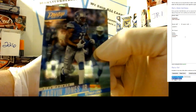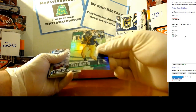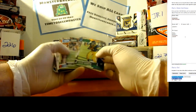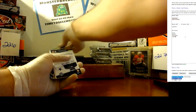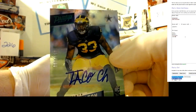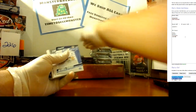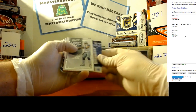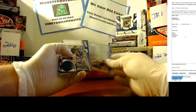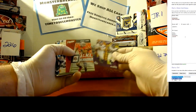Marvin Jones, number 31 of 50 for the Lions. Chad, number 108 of 150 for the Jets. And we have autograph, Tackle, number 67 of 150 for the Cowboys, autograph. Mitchell, big board, banner season, Prescott. Passport, Cook, Hardware, Philip Dorsett, Brett Favre, Adrian Peterson, Michael Thomas.